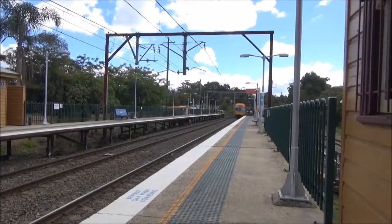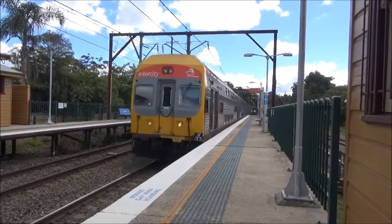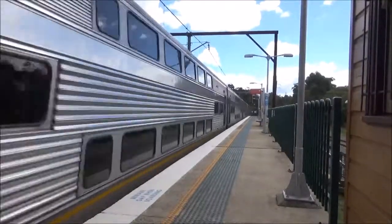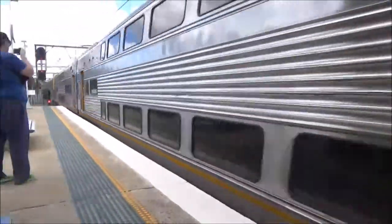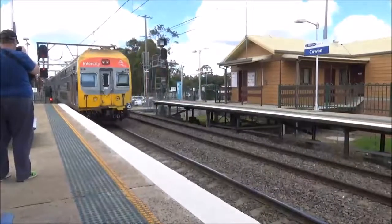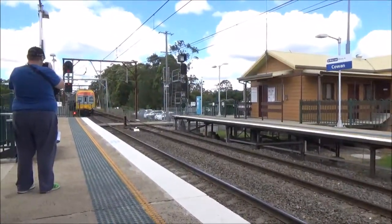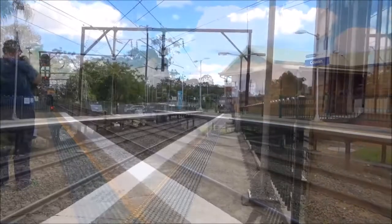We have an 8-car V-set passing platform number 2. V33, the front 4 cars. V43, the rear 4 cars. The next stop will be Hornsby, followed by Epping, Eastwood, Strathfield, and then Central.